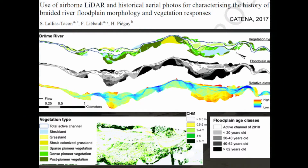So another example, which goes in the same direction as the one I showed before, on a fairly braided river. You have here the LiDAR information providing us the topography. You have here a canopy height model. It gives us the height of the different vegetation patches, and at the same time, with the density of points, it gives us also the density of individuals. Here you have the age of the floodplain, and this is the physiognomic vegetation patches.